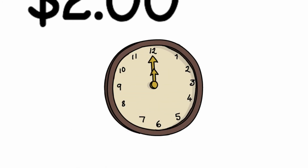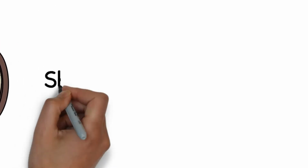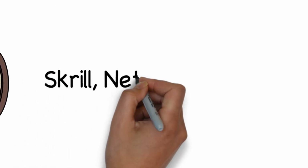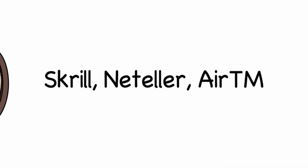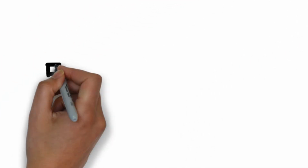There are other things to do on the site, but only one per day can make money on NeoBucks by clicking on advertisements. The preferred methods of payment are Skrill, NetTeller and AirTM.